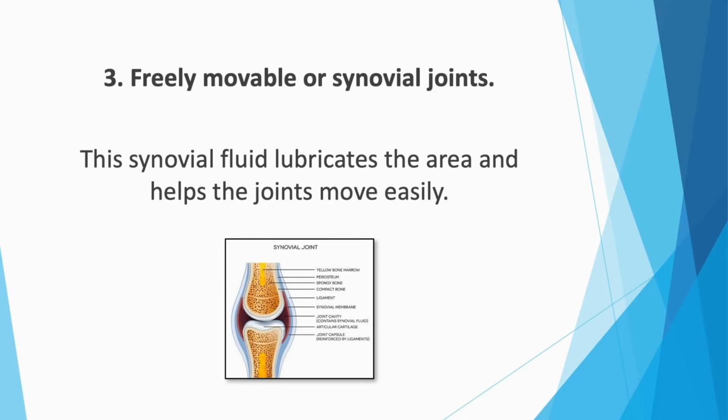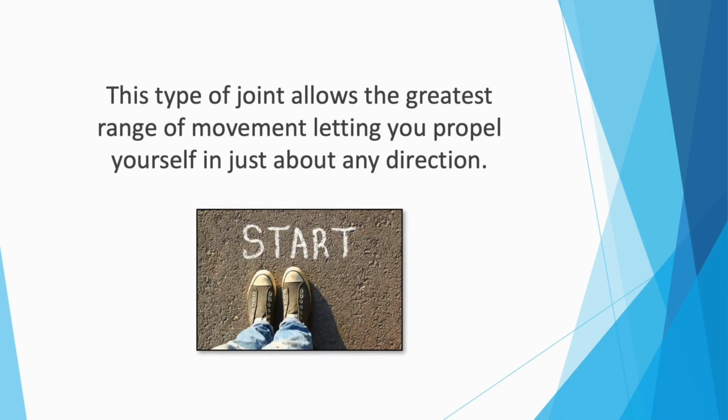Here, joints have a synovial cavity that contains a fluid. This synovial fluid lubricates the areas that help the joints move easily. This type of joint allows the greatest range of movement, letting you propel yourself in just about any direction. Examples include your elbows, knees, hips, and shoulders, among others.